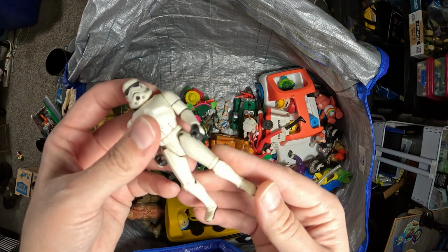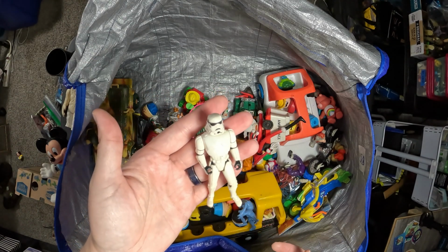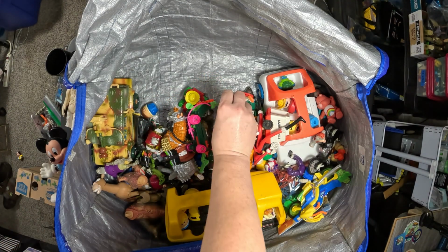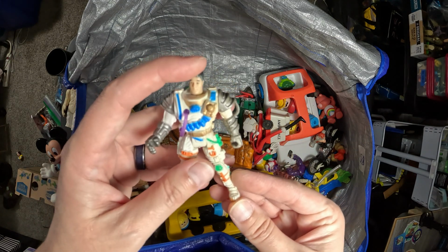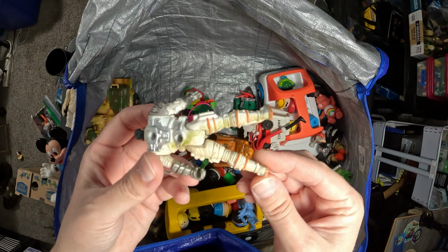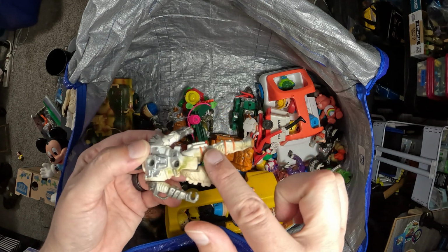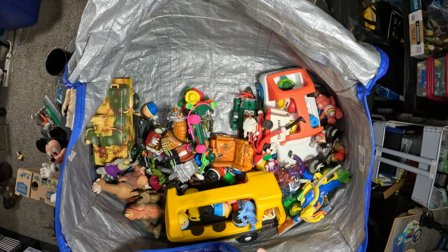A little Star Wars. Ooh, he might be older if we're lucky. 1995, so not terribly old. Not 70s, but still really cool. Little Stormtrooper. His head looks so tiny for his body. I know he's wearing armor, but he's got some green on him. You see that? This one must have been touching water. That really does concern me.